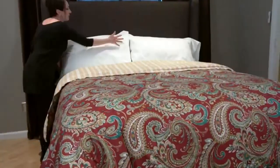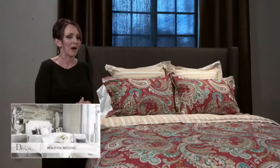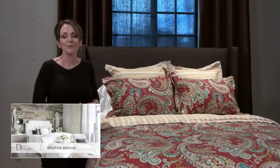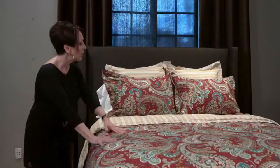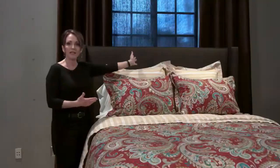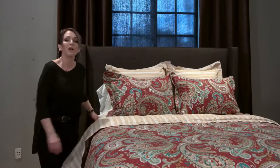All right, you guys. So I set up a mock bed downstairs in my home. This area used to be my office, and I thought, we'll put this bed up so we can do some demonstrations for you. I want to start with this. This is called Bed in a Bag. So for $99, you can get this comforter, 2 standard shams, 2 Euro shams, 5 pieces, and this is reversible, which is kind of fun.